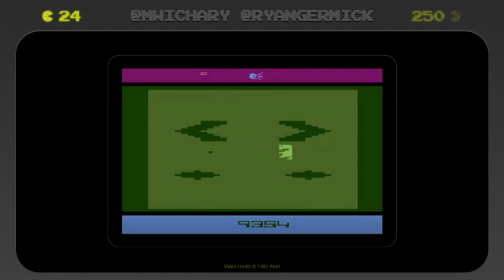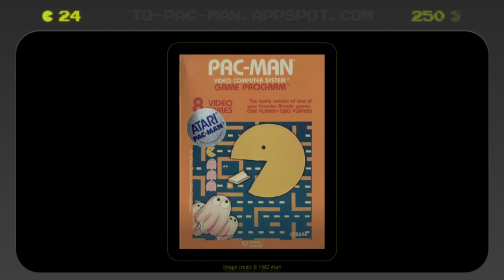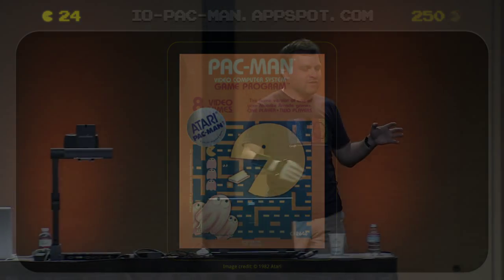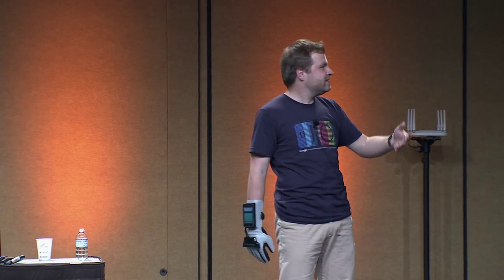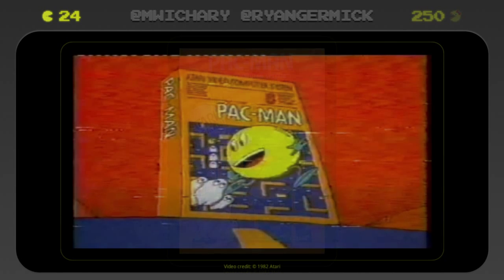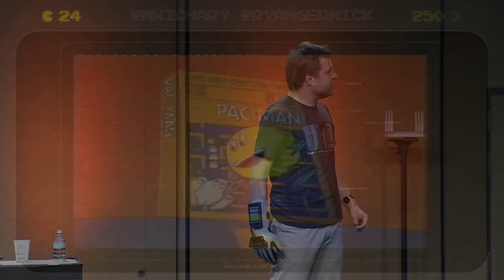So we had E.T., the video game, and then there was Pac-Man. And Atari had exactly the same way of thinking. Everybody loves Pac-Man in the arcades. They would love it even more if they could play it at home. So they bought the rights, they put together a conversion. This is the box, as always, looks very, very nice. And they had an advertisement that looked something like this. Notice how few frames of the advertisement actually show the game.